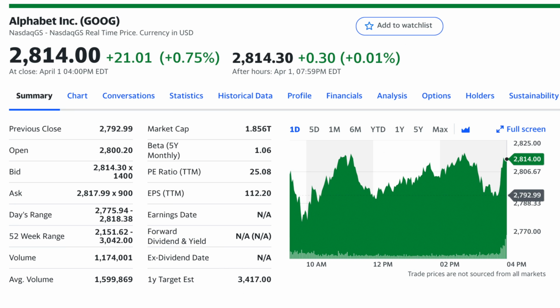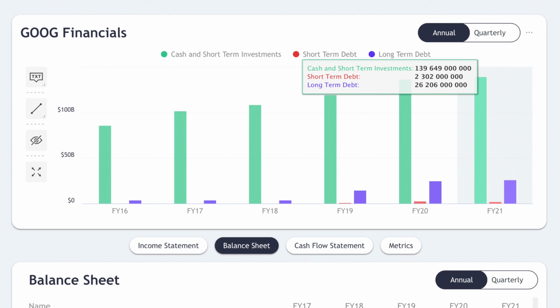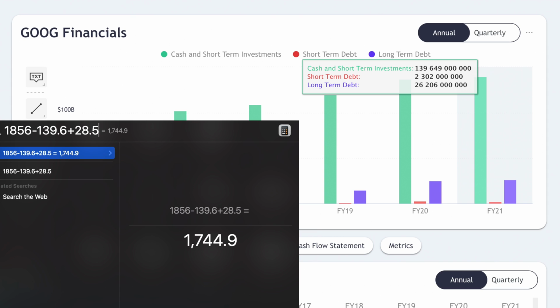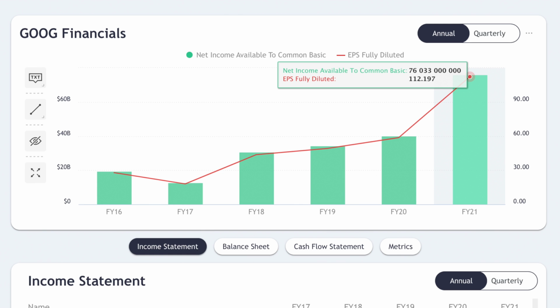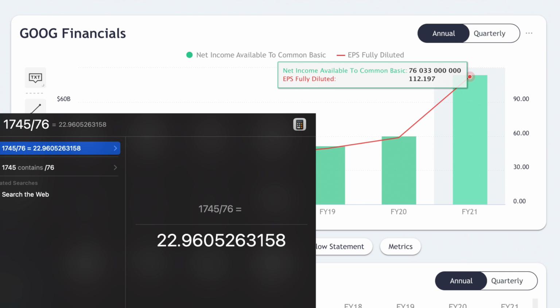For example, Google currently has a market cap of $1.86 trillion, but after subtracting its total cash of $139.6 billion and adding in its total debt of $28.5 billion, we come to an EV of $1.75 trillion, and as you'll notice, this is lower than the market cap. Then if we divide Google's EV by their 2021 net income of $76 billion, we get a trailing EV to earnings ratio of only 23.